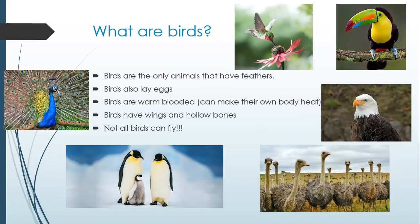So we're moving on to birds. Now, birds are the only animals that have feathers. No other animal in the world has feathers, just birds. They also lay eggs. They have wings and hollow bones. So remember, they have wings and feathers. But just because they have wings doesn't mean that all birds can fly. There are some birds, even on this PowerPoint picture, that cannot fly.